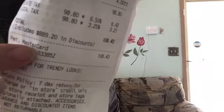You can see that it says $889 in discounts. So super happy with that.